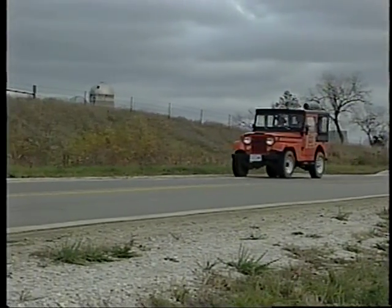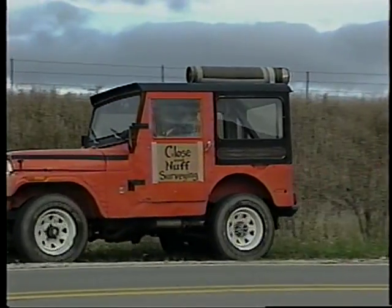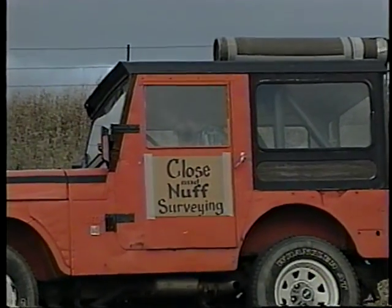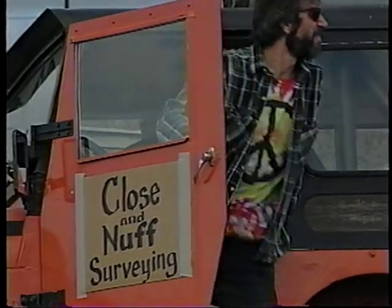The instructional designers for this series insist that all demonstrations show positive examples, but just this once, we thought it might be valuable to see some really stupid mistakes. So let's go out with the good old boys from Close Enough Surveying.